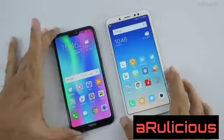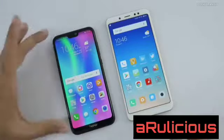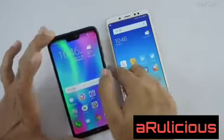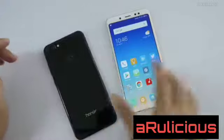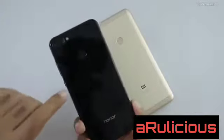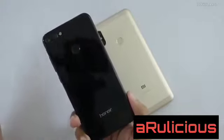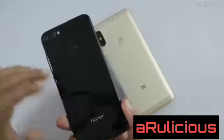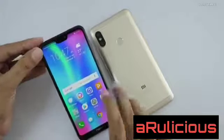So before I show you the camera comparison, here are both the devices, and in terms of looks, I would say this Honor 9N looks a little bit more modern because of that notch design. And yes, it also has that glass back, which actually feels a little bit more premium. In fact, in terms of looks, the Honor 9N is more close to the Honor 10, which is a very expensive device. So definitely in terms of looks, this looks a lot more premium because of this glass back. And yes, notch is a personal preference. I would say some people like it, some people don't.